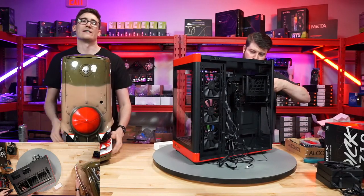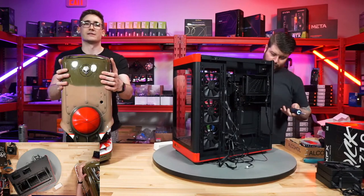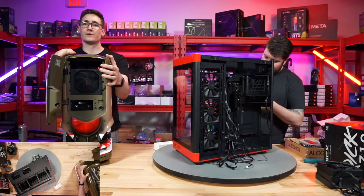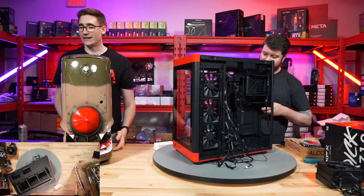So you have a couple of ventilations that come through the front panel. It's like a mesh. And then the top, if you need extra airflow, with a radiator as well. It's one of our boredom PCs. We got bored and decided to do something really big and eccentric.